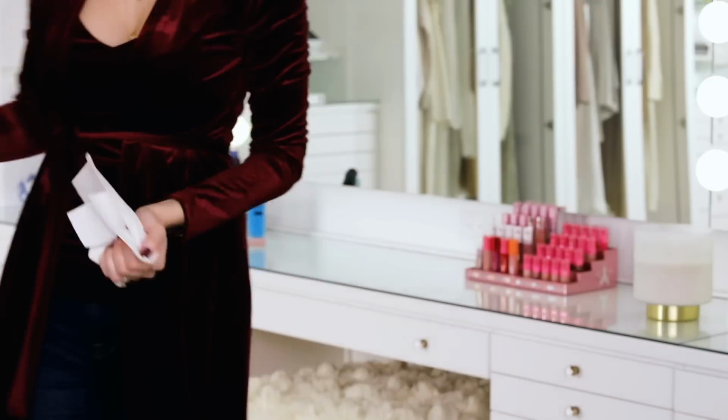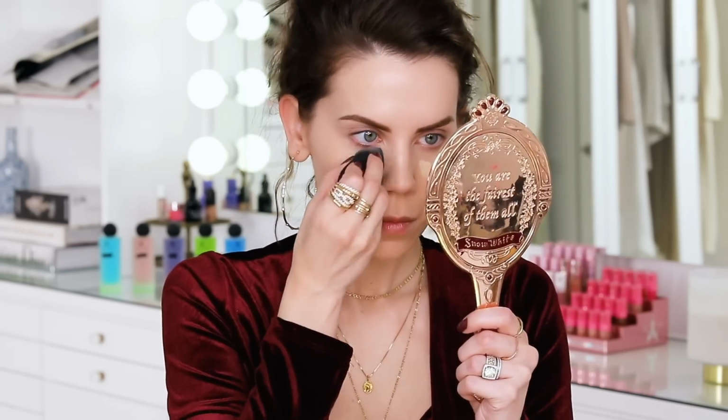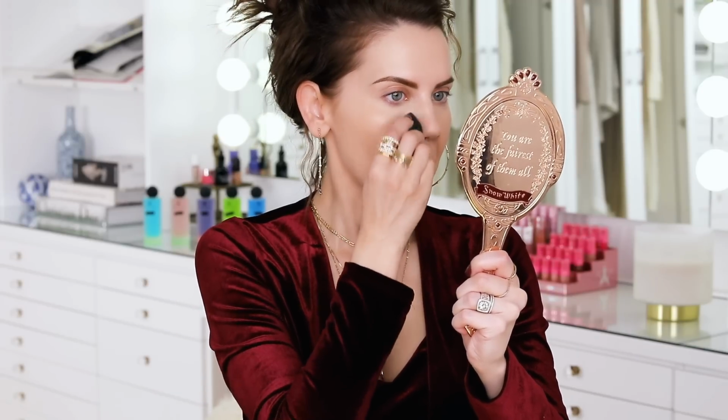What? All right, I'm gonna go in with a little bit of the e.l.f. concealer. You guys, I have been loving this. Shocked. This is the surprise of the year. That's what this is. I need a hold, please. My skin looks so nice right now. I'm kind of blown away.